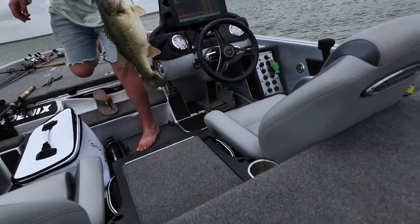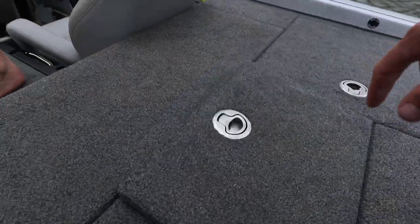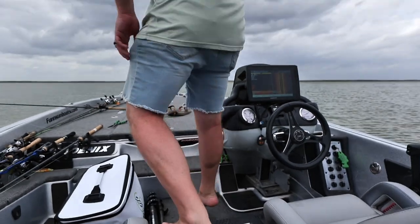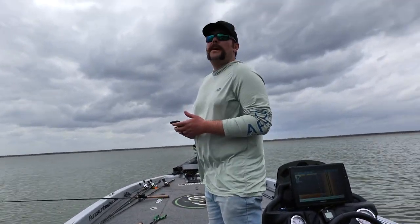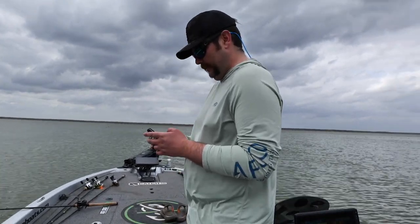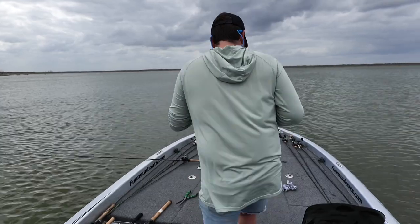Let's put it in for a sec, get it revived, get a couple picks. Let her go. That's what I'm talking about. We needed that one, you know? Little scenery change. Yeah. Little pick me up, come back out here, wah bam. We made the right move. It's good times.